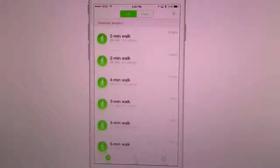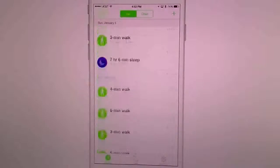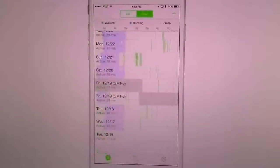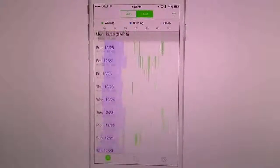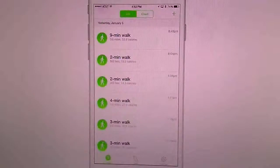And you can scroll through here, kind of get an idea of your days or your weeks and see what you've done. Click on the chart, and this will give you more of a breakdown of the chart, giving you the little moons, showing you how long you've been sleeping, giving you the little green bars to show you what you've been doing.